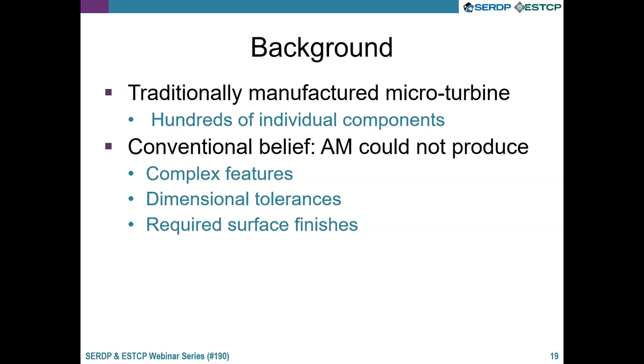To do that, we had a couple conventional paradigms that we had to overcome. And those are mainly related to AM: that we couldn't print the complex features of a microturbine engine, that we couldn't hold the dimensional tolerances to make it work, and that the somewhat rough finish of an as-printed surface wouldn't work in the internals of an engine. Slide.